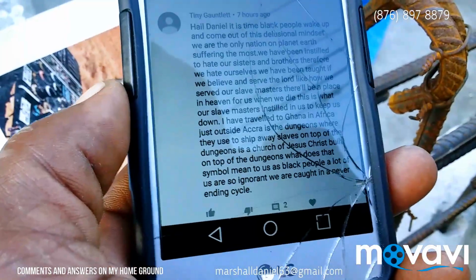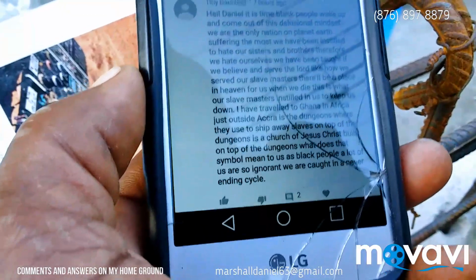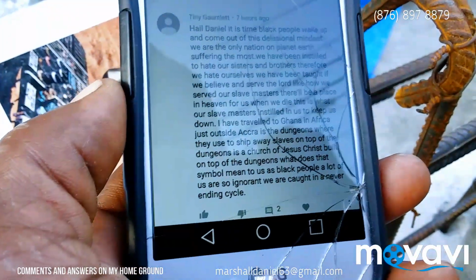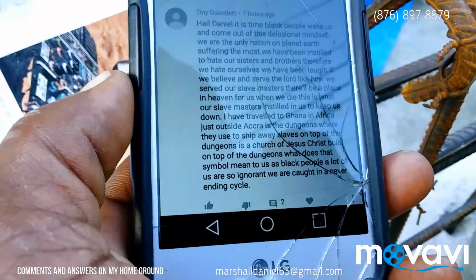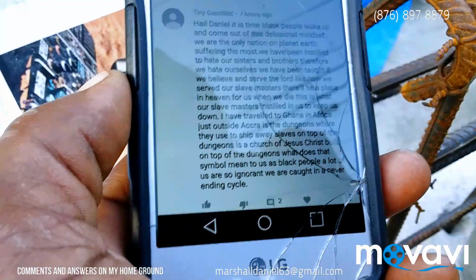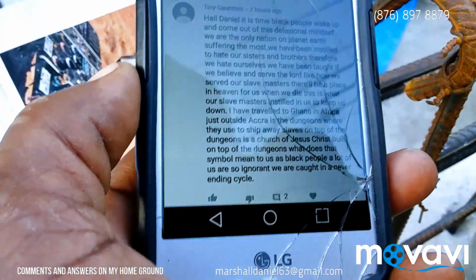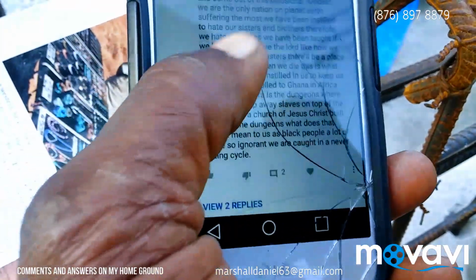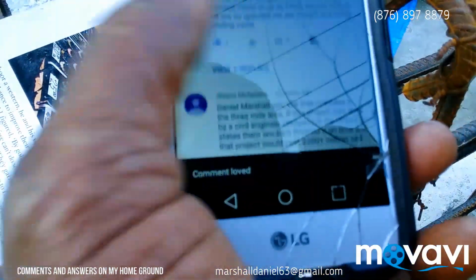I have traveled to Ghana in Africa, just outside Accra. It's the dungeons where they used to ship away slaves. On top of the dungeons is a Church of Jesus Christ built on top of the dungeons. What does that symbol mean to us as black people? A lot of us are ignorant. We are caught in a never-ending cycle. Big talk. That's it.